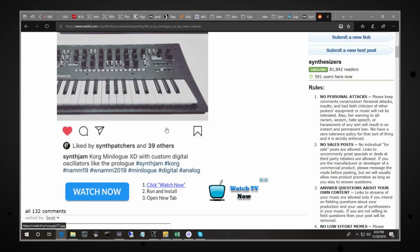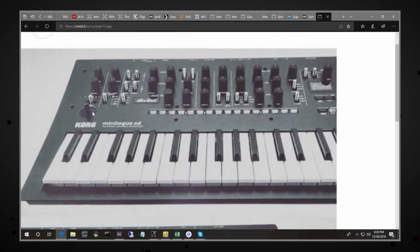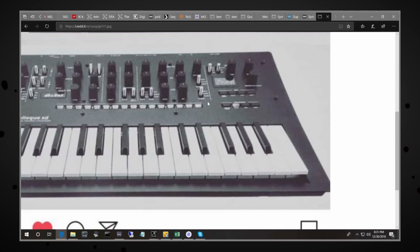What is this supposed to give us above the original Mini-Loog? So on the Reddit post that I saw, it has the custom digital oscillators like the Prologue. Oh, okay. And if you look at it, the little pitch control that they had is now a joystick. Oh my god, I didn't even notice that until right now. The sequencer's designed like the Mono-Loog, where you actually have more buttons now, instead of that little 4-button, 6-button or 8-button section on the side. Nice. And it's definitely different.